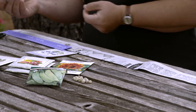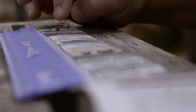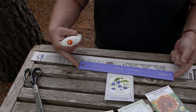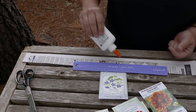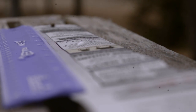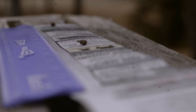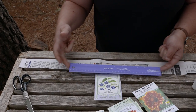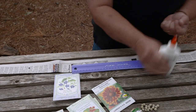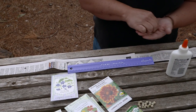So you can start one, and you can just use regular glue. It's okay, it'll look a little much there. And then measure 6 inches to the next one. And if you want to, you can plant a couple, and that way if one doesn't come up, you'll have a spare. If both of them come up, you'll just have to trim the extra one so it's not too crowded. And you just go down as far as you need planting your seeds.